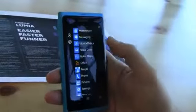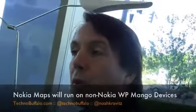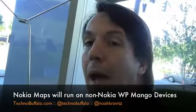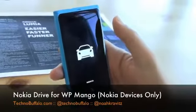So first, let me mention Nokia Maps is going to be available for all Windows Phone devices, so if you have a Windows Phone device from another manufacturer, you'll be able to download Nokia Maps through the marketplace. Any availability estimate on that? We will be launching our Windows Phone devices in November, so you can expect to see Maps available around the same time. Nokia Drive, however, is exclusive to Nokia handsets.